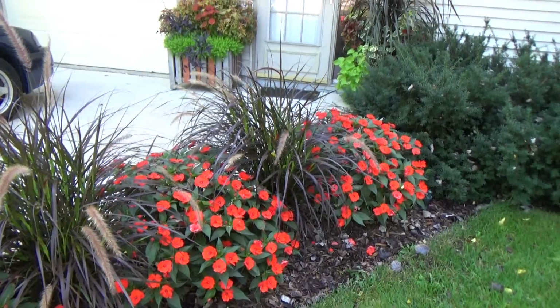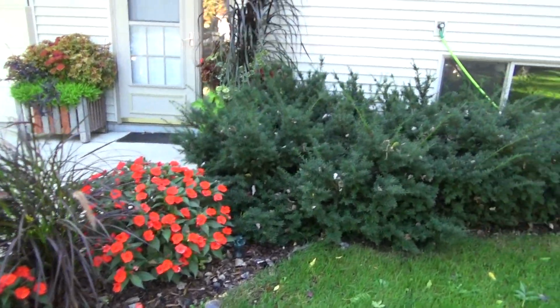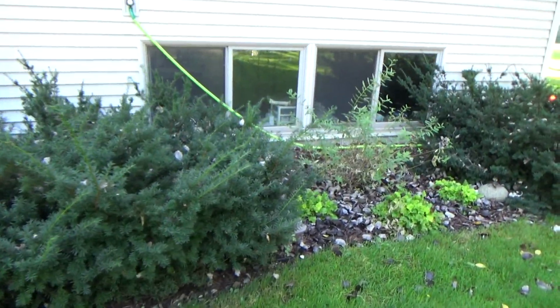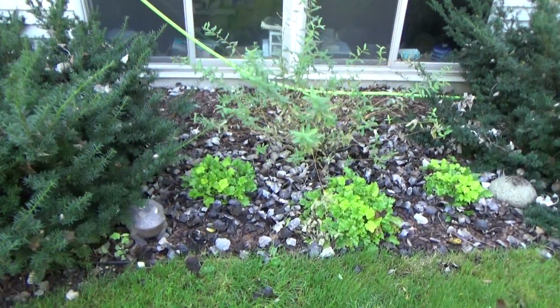Sorry, there's a few mosquitoes out here too. Not complaining because for the most part, never had any issues with mosquitoes because we were so dry. Lately we've gotten a lot of rain, which we did need. So I'll gladly take the mosquitoes.